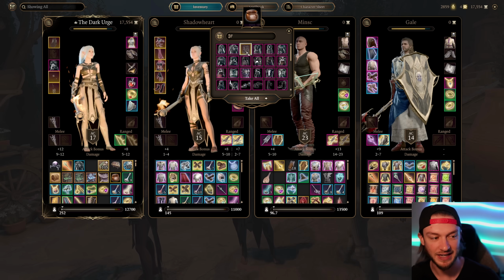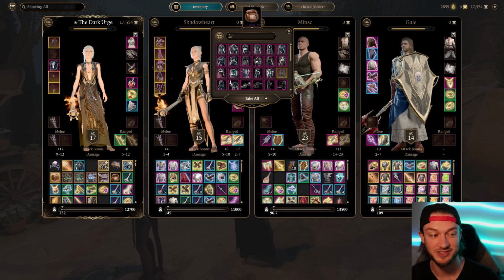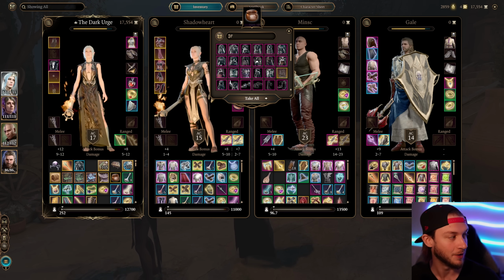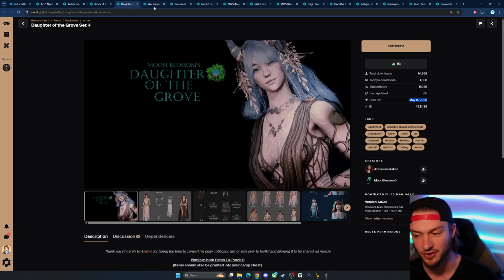So excited to see these mods all come over to console, and it's exciting how fast they made their way here. So yep, the Armor of the Worthy, Tasha's Cauldron of Outfits, and the Daughter of the Grove set.